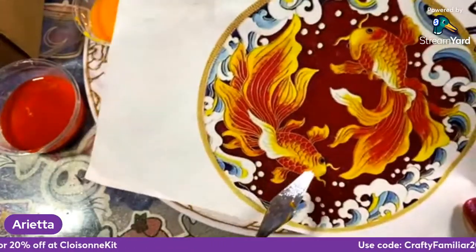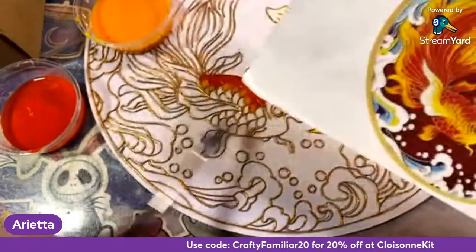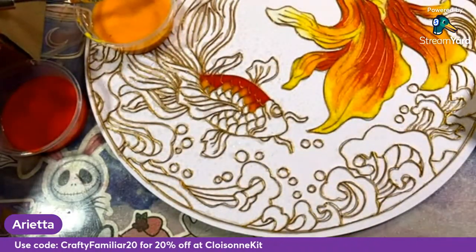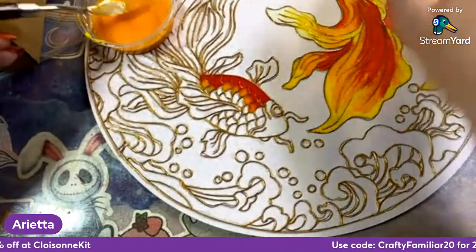I'm not religiously following this, but I'm just looking, okay, where are the darks, where are the medium colours, and where are the lights? So that's sort of where I'm going for now. I'm just going to move that red out of the way before I spill it.